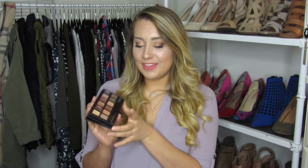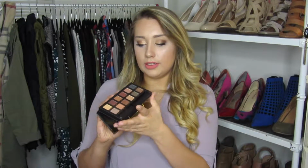I love this palette. I did a first impressions on it where I really wasn't sure about it, but I do really like it. The formula quality is really good. Super pigmented, super creamy, buttery eyeshadows, and I mean this isn't a perfect all-in-one travel palette, but I think it's good to add on to your collection for some extra colors. And yeah, I have to pull in another palette, but that's okay.